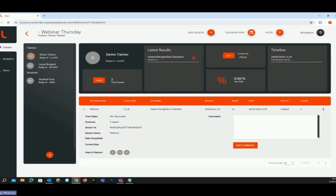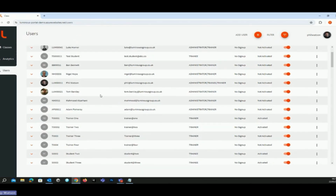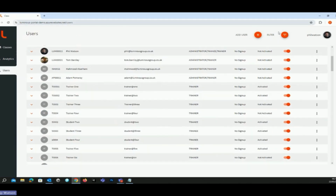We do have some analytics in the portal as well, mainly time-based. However, new features are coming in June, allowing a lot more in-depth assessment mode analytics, as well as a host of gamification features as well, enabling us to award medals and certificates for completing modules. And we do have extensive user management where we can import bulk users or we can add users individually.